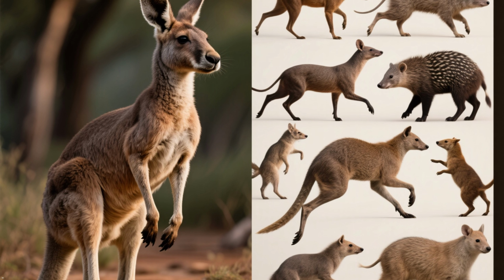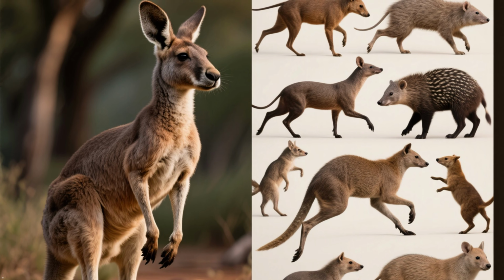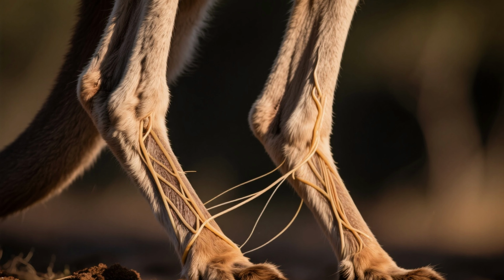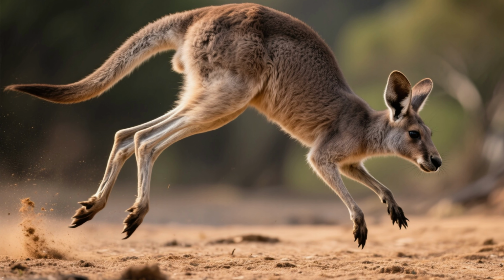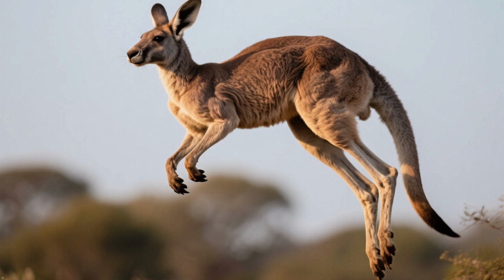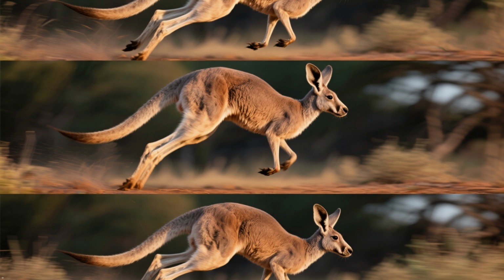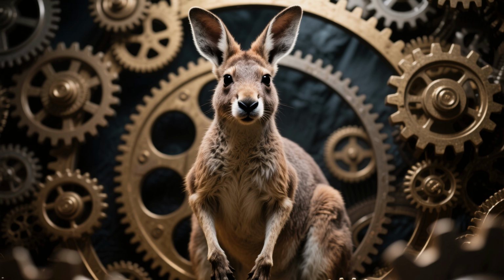Unlike almost every other mammal, the kangaroo lacks independent limb movement at high speeds. When it moves fast, it uses both massive hind legs simultaneously. These legs are packed with elastic tendons like giant rubber bands. When the kangaroo lands, those tendons stretch and absorb the immense impact. Then, they instantly contract, launching the animal forward again with almost no wasted muscular effort. The faster the kangaroo goes, the more efficient its movement becomes. It's a biological, perpetual motion machine.